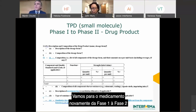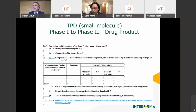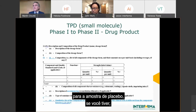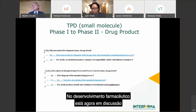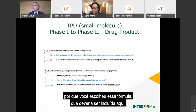Moving to drug product, again, phase 1 to phase 2. It's similar to what we saw with the drug substance. Here, a qualitative list of the components for the placebo sample. If you have those, they should be included here. It's not a major thing here, depending whether you have a placebo or not. In the pharmaceutical development, now a discussion of how it evolved and why you chose those. The formulation should be included here.